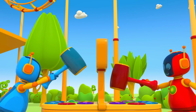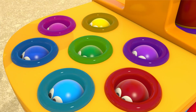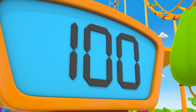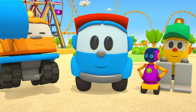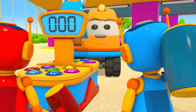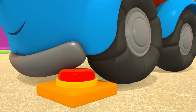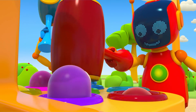The robots hammer the nails. One hundred. Good job, Red Robot. Now, Scoop will play against the robots. I wonder who will win this time.